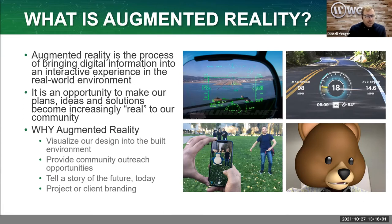As design professionals, a lot of times we have to tell a story of the future. And it's difficult for some people to visualize that and really understand what it's going to look like. And this is an opportunity to bring that to life. And obviously, there's an opportunity to do client branding.